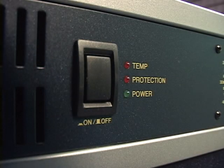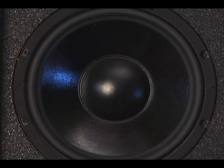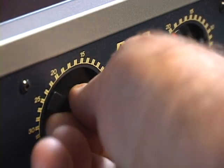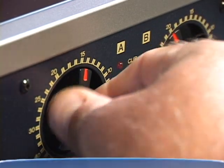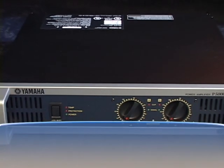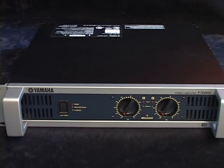Here you have a power switch, a series of LEDs to warn you about the temperature of the amp, and whether it's in protection mode to prevent overheating or damage to your loudspeakers. A typical two-channel amp has attenuators for each of the amp's A and B channels, plus other LEDs for clipping and signal, i.e. is it on? Finally, you can see air intake grills for the forced air cooling system.